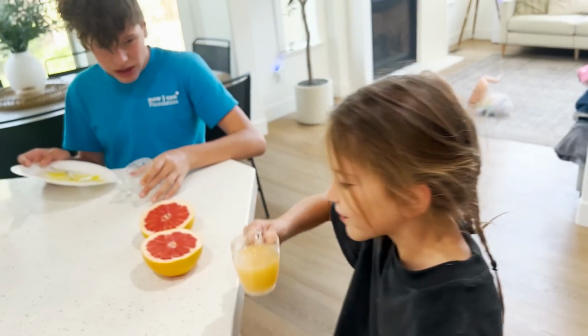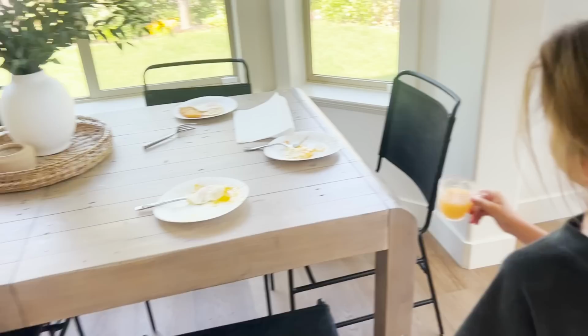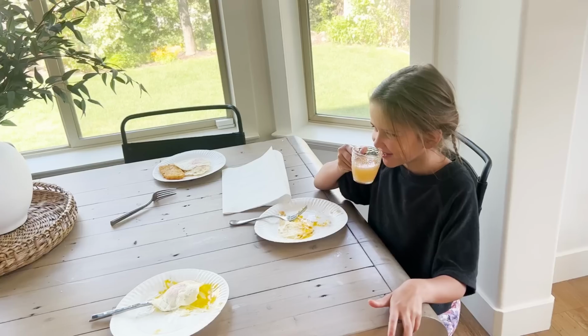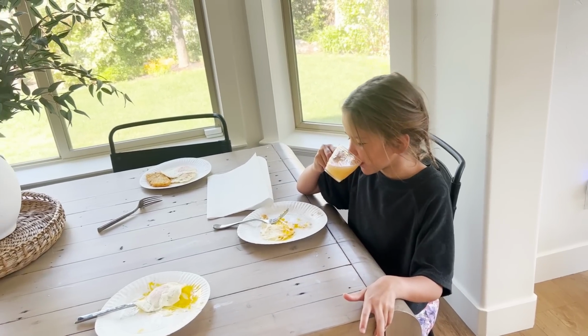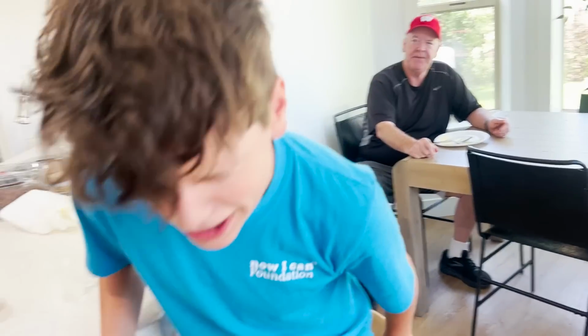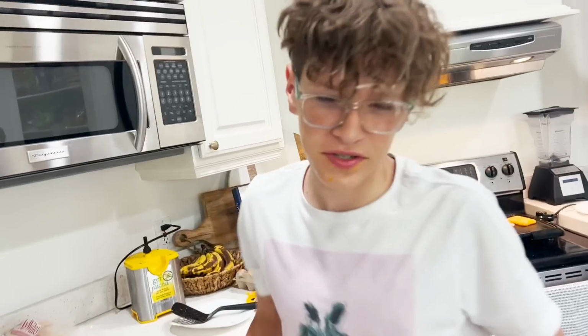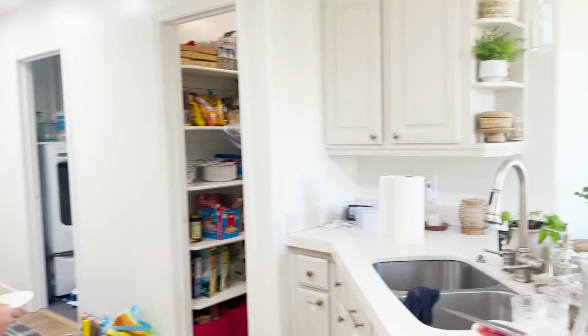Our last breakfast with Pop and Grandma this morning. And we're drinking fresh grapefruit juice that was brought here from Arizona, picked off the tree by Papa, right? Is it yummy? Fresh Arizona citrus. So yummy. How sad are we that Papa and Grandma are going home today? I'm very sad. He was just talking about it before you came down. So sad. What about you? I don't want to talk about it.